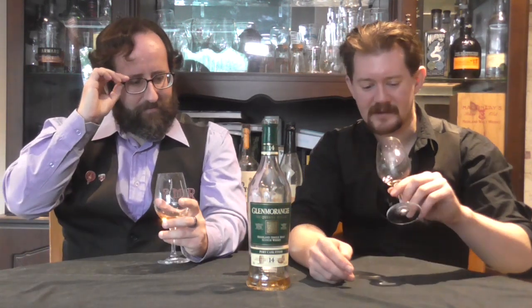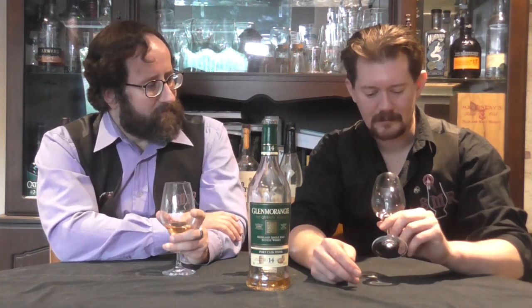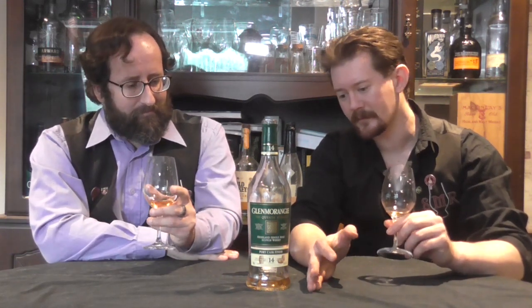I think it would be fascinating to be able to try its two components, to be able to try this before it went into the portwood, because I think we'd be seeing quite a spirit-driven, not very oaky at all, blank spirit that went in for the finish.